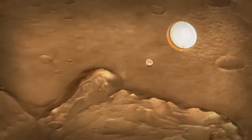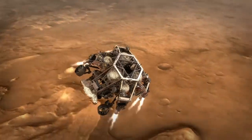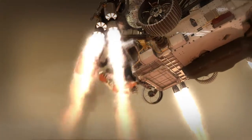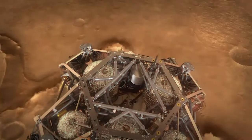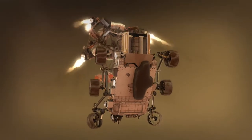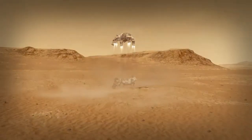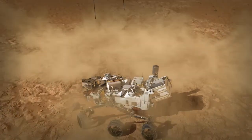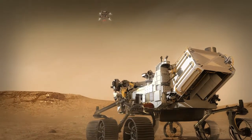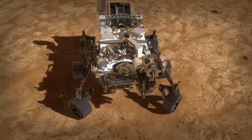Once Perseverance has figured out where she is, we jettison the back shell and parachute and light up our rockets. Those rockets help us steer to a safe landing spot that's nearby. That descent stage takes us all the way down to about 20 meters off the ground. That's when we start the sky crane maneuver. And once the rover has hit the ground, the descent stage will cut loose from the rover and fly away to a safe distance.